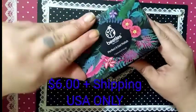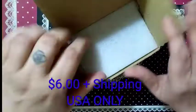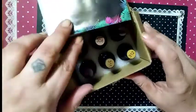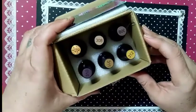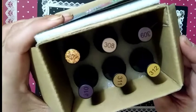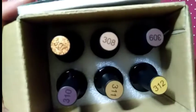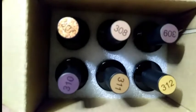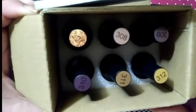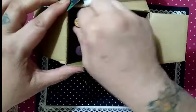Next I have an extra set of, I thought I was ordering, me and Amazon went rounds over this set. I was ordering 2 different sets of Beetles gel polishes in the fall. This is 307 through 312. Ooh, this one here is a glitter. Let me see if I can go through real quick and show them to you.